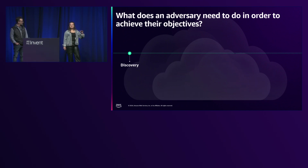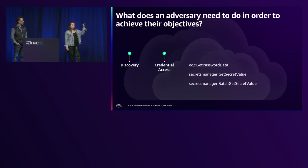All right, so once the threat actor has done their discovery, they figure out these are some different targets that we might want to go after, or they've found that a number of those API calls that they made were actually unsuccessful because they didn't have the permissions to make those calls. And so we might see that they go after credentials instead. So typically, we might see EC2 and then Secrets Manager access as well. Get secret value, where you're just pulling one secret, or batch get secret value, where you're pulling the whole set of secrets.